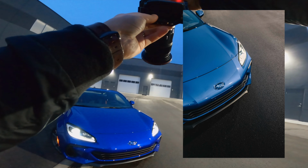All right guys, so we are in the final stages here of getting this wrap done. Derek has wrapped the entire car, and it's been a full day's work. These guys have been absolutely incredible. Now I can drive on the road with full confidence knowing that this thing's protected.